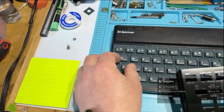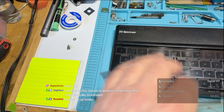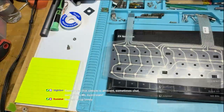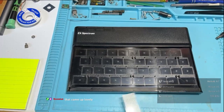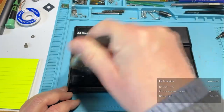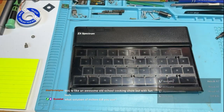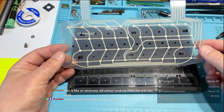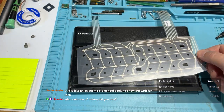But first, before we fit any of these parts, we need to fit a keyboard membrane. And the keyboard membrane is also a reproduction part. Here it is. Yeah, it came up okay, because it's quite hard plastic. It polished up all right, actually. There was quite a bit of cleaning involved. Dust just really wants to be inside these things. The reason why a lot of Spectrum keyboards failed is because of this. What solutions of Milton did I use? Pretty much 100% Milton. I basically just poured Milton onto it until it started bobbing around in the Milton.